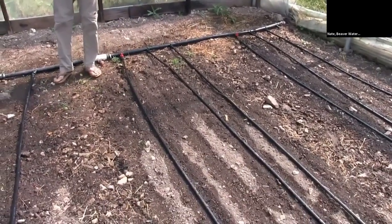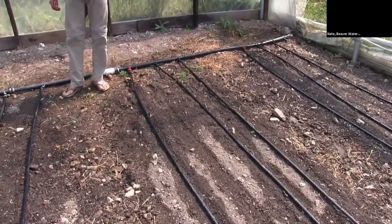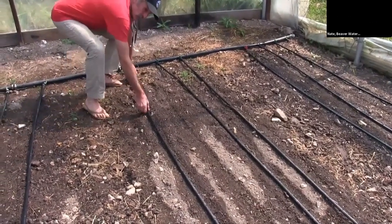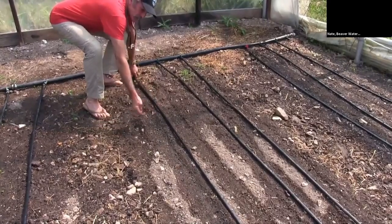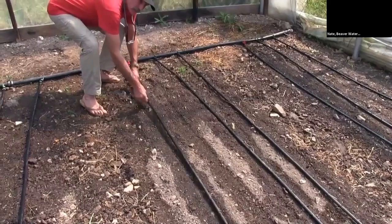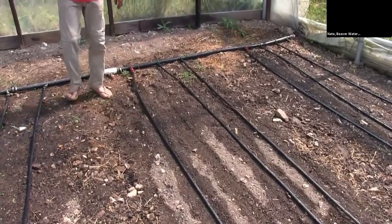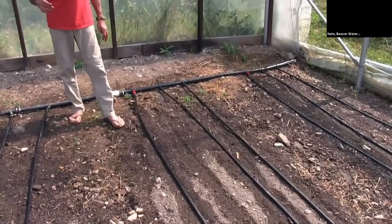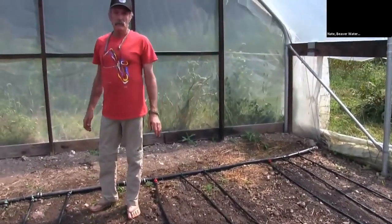The reason there's only 3 tapes here in 4 rows is that once this is germinated and it's up a little bit, these tapes are going to be moved in between here, and the plants will be big enough to access the water that's coming from the tubes in between the lines. But for right now, I'm just putting the hoses back and forth to keep them moist enough to germinate until they're big enough, and then the hoses will be in between double lines.